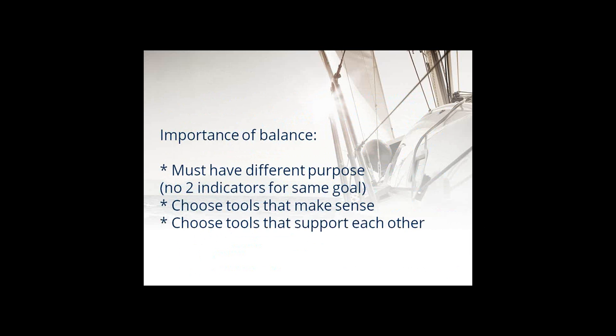So balance is very important for a few things. First of all, so that we are not using multiple indicators with the same goal, not the same purpose, so that we have indicators that provide us different kinds of analysis at different phases of when we trade. We also have, of course, to remain in balance so we can make sense of what we're looking at, so that there's a coherent trading plan and we actually understand the chart, what we're looking at.